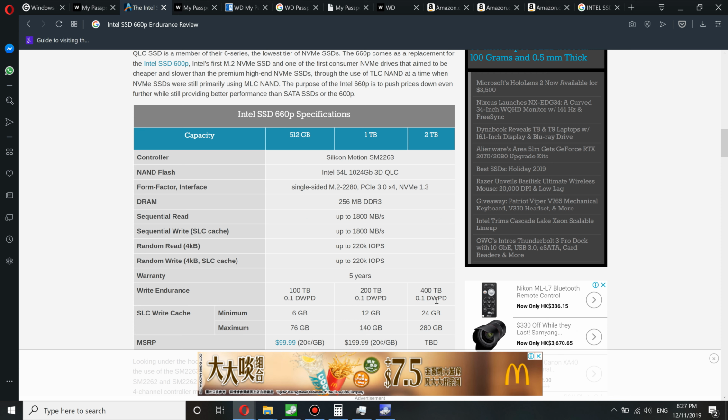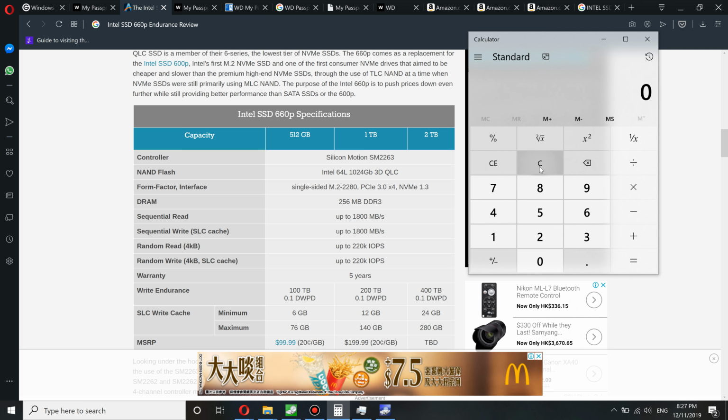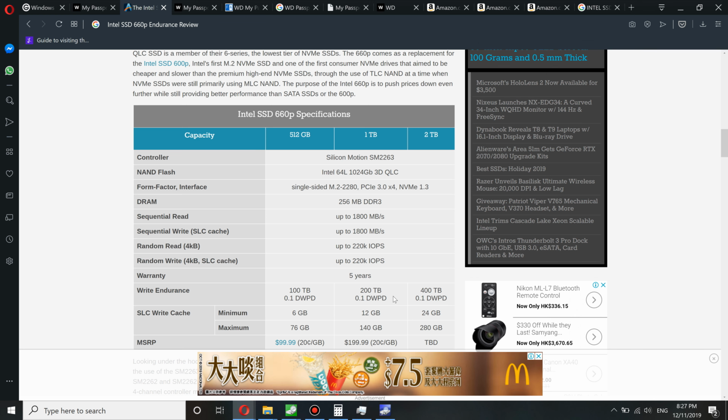I hope you get it. For a 2 terabyte I can easily use up to 30 years, but you see this one is less. If you are just going to use the 512 GB, then it's 4 times less, right? 30 years divided by 4 is 7.5 years, and this one will be like 15 years. So you don't have to worry about it.